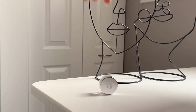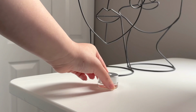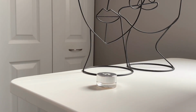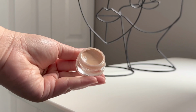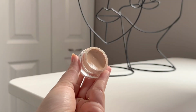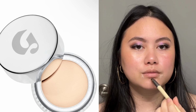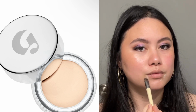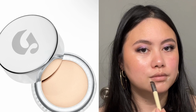The next few products are definitely cult classics. The first one is the Glossier Stretch Concealer, and I know everyone who has dry skin or prefers a luminous finish have been in love with this for a really long time. I think the hype is very well deserved. It has medium coverage, but it never dries you out even in sub-zero temperature, and for someone who has dry skin, you know that winter has some really rough dry patches.